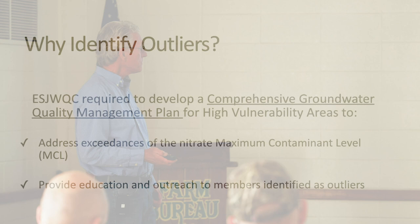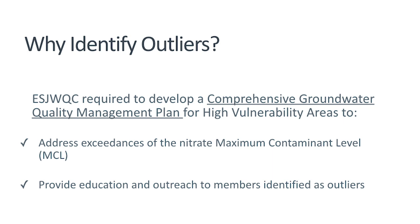So why do we have to identify outliers? This whole approach really is, I guess you would call it, an evolution from what we did in surface water. When we started in 2004 sampling all of our waterways, we had roughly 15 waterways, and by 2010 we had 25 waterways, and we had pesticides showing up in almost every one of our waterways.